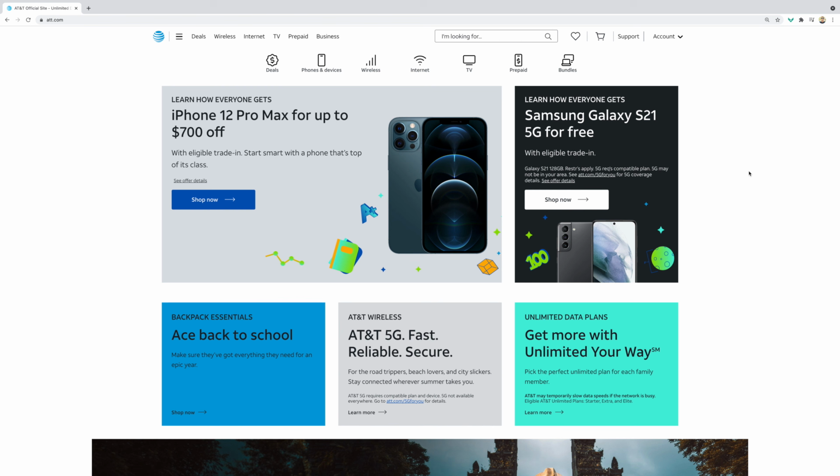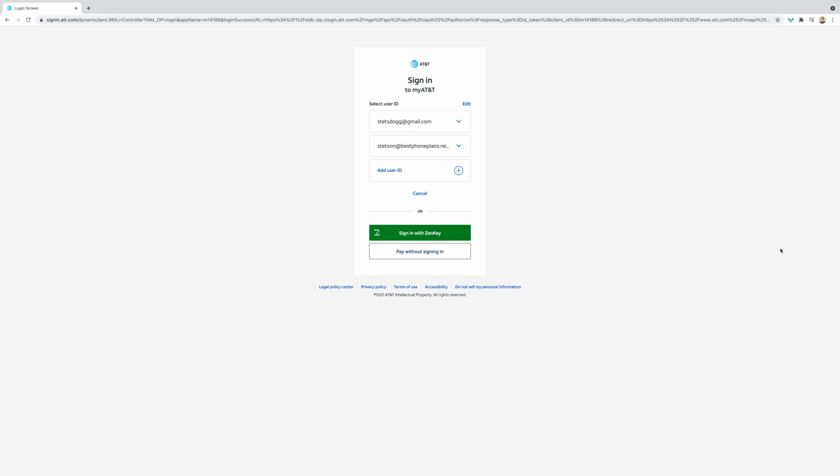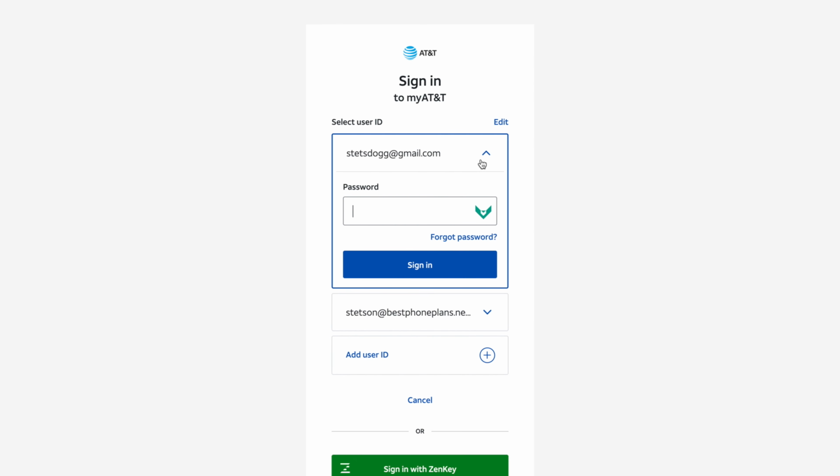Okay, now that everything is set up and active, let me show you the AT&T online account dashboard and application where you can manage your plans and data usage, switch plans, and even turn off Stream Saver to enable 4K video streaming. This is how you manage your AT&T account online. First, go to Account in the top right-hand corner and click Sign In. Then, once this page loads, select your user ID or create one if you haven't already, and log into your AT&T account.